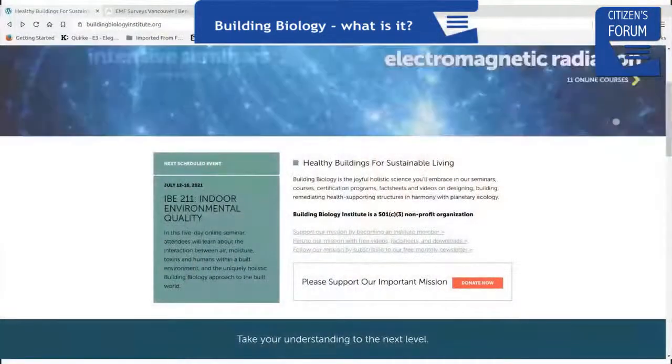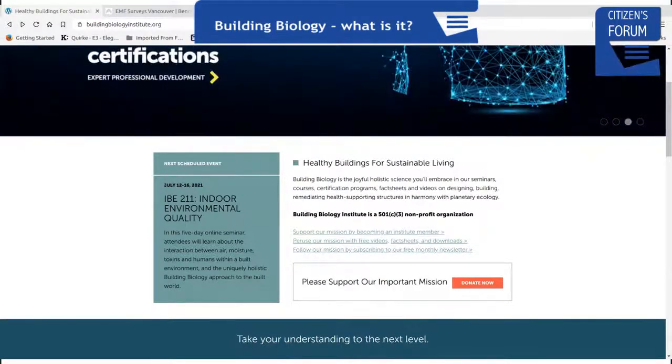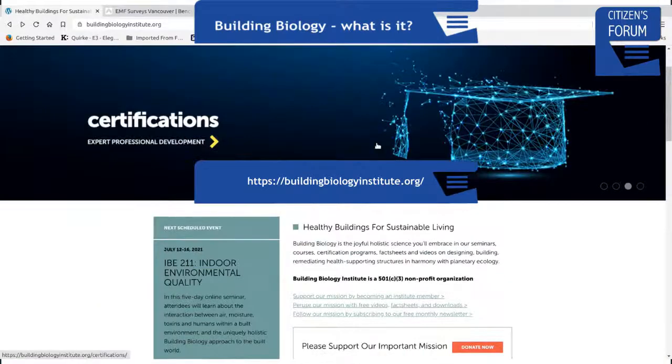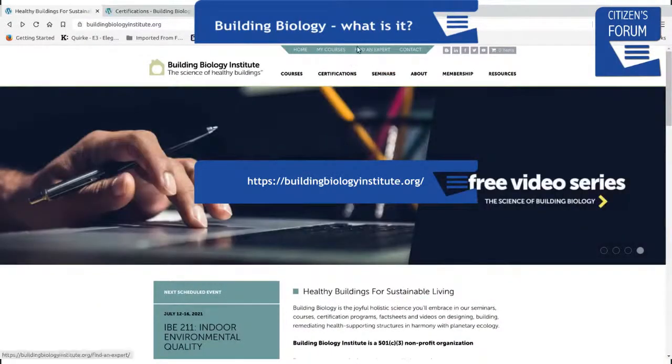But if somebody wanted to engage a building biologist, the Building Biology Institute has a web page, and I'll just bring that up. It also gives a lot more information. Yeah, that's the one. And in there, you'll find there's an expert tab. You'll find there's not very many of us, unfortunately, but there's more coming every year. And you'll find our locations on a map. Expert at the top of the page there.